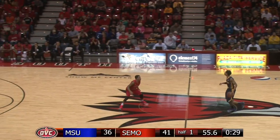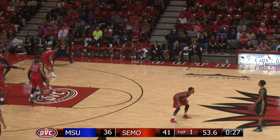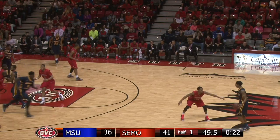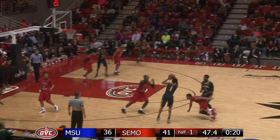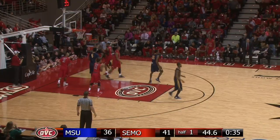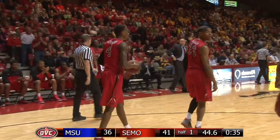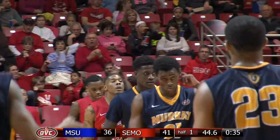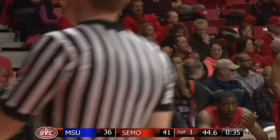Under a minute to go in the half. Payne across the stripe. He leads the Racers with 11 points. 24 on the shot clock. Racers a little 1-4 action. They get a screen from Williams for three. Payne missed it. And on the tip, we'll get an on-the-back call on Jarvis Williams. Every starter now with one foul for the Racers, but it's non-shooting, and the Redhawks have it.